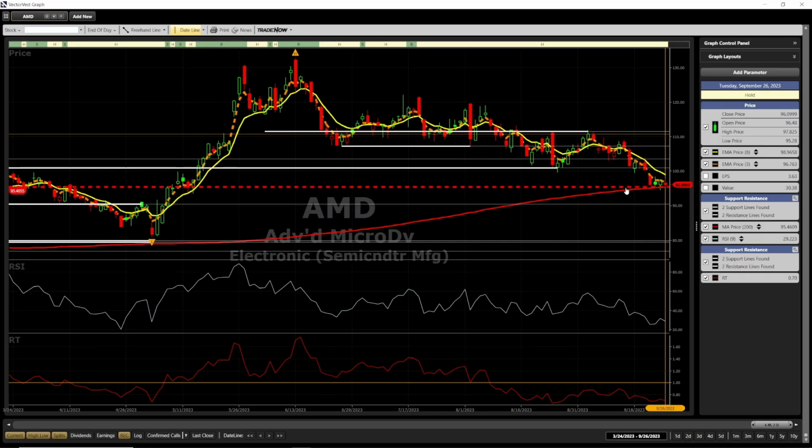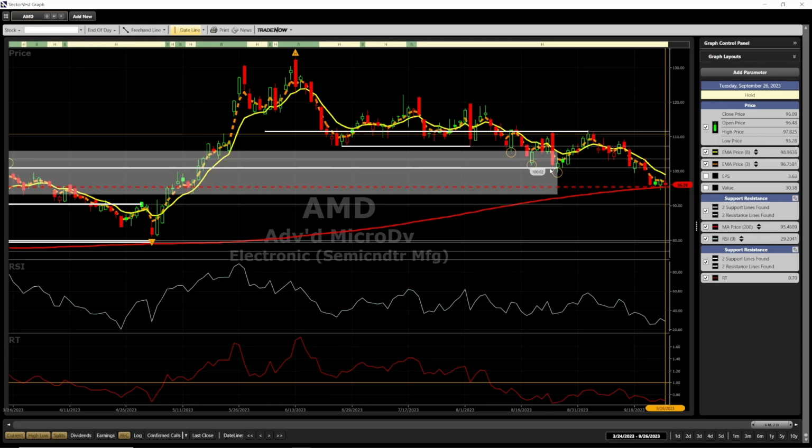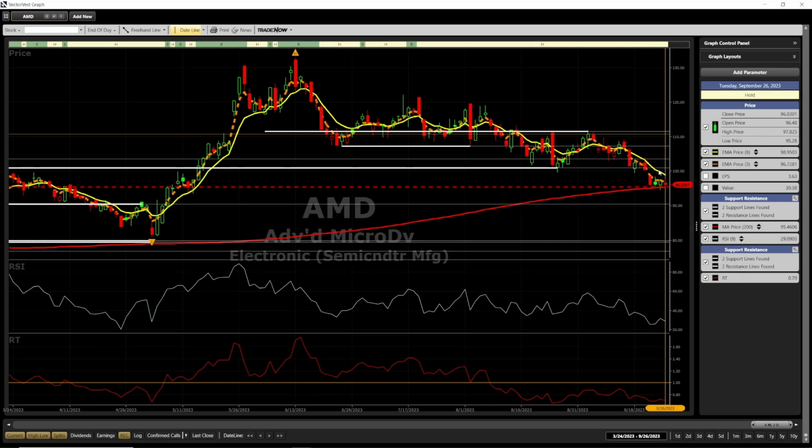Its 200-day moving average sits at this level. In addition, as of right now, we have not done a retest at this level of support of $100.92. So as of right now, with the 3 below the 8-day exponential moving average and starting to flirt with the idea of crossing below its 200-day moving average, I am currently bearish on AMD at this time.